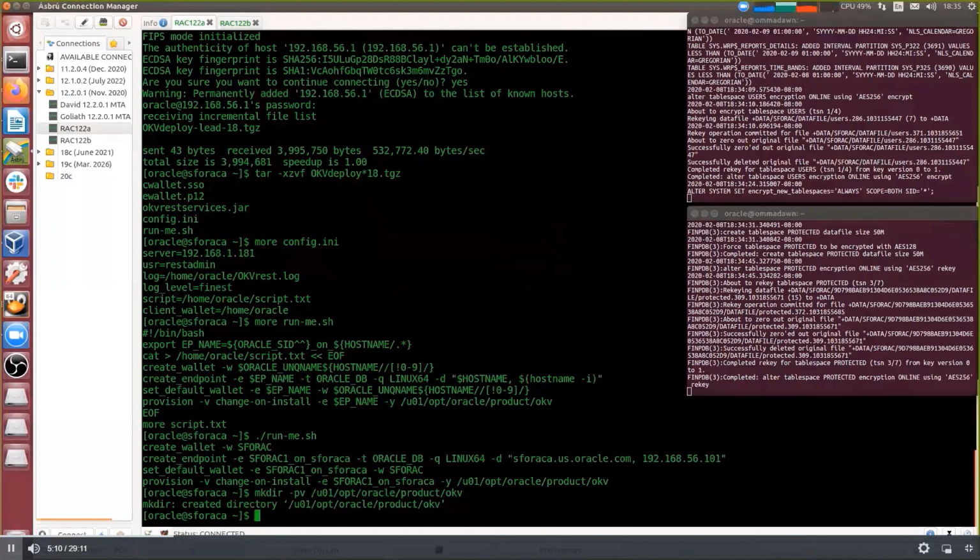And then if we execute runme, this creates a script that is referenced in the configuration file. The configuration file has a line that says script equals home oracle script.txt. If you move up a little bit to the middle of the screen, yes, there, that's where the mouse is. That's where you can see that's the script that we just created from the runme, right? The runme creates that script. And so here we see we create a wallet and we create an endpoint, and one of the most important things is that we associate the wallet with the endpoint.